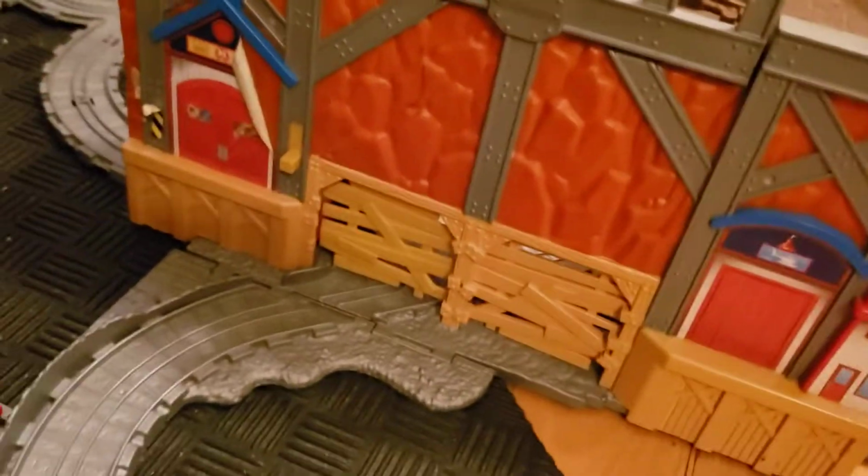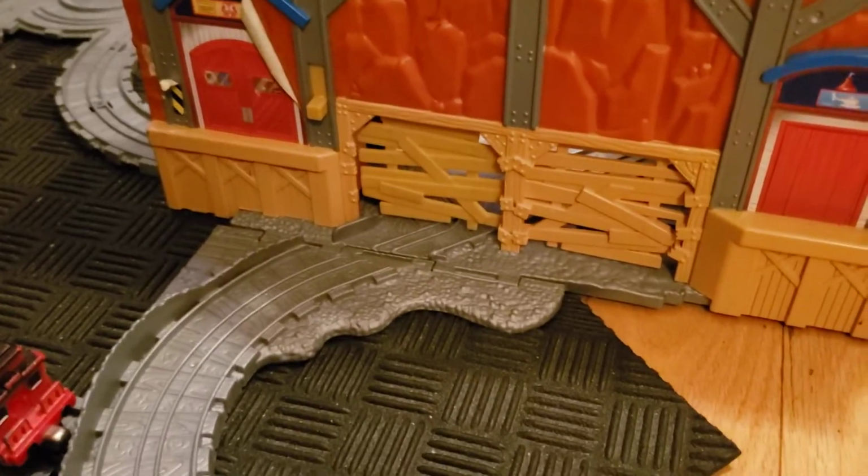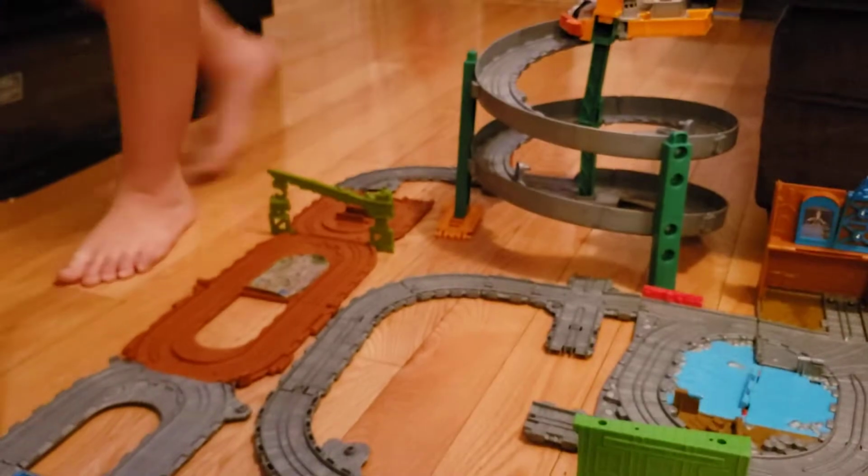Now, you guys have seen in my old Take and Play videos that I have had this set before, and I officially got straight pieces, curves. Where are they? Male. Okay. Females are over there. We got the spiral over there where Spencer is.